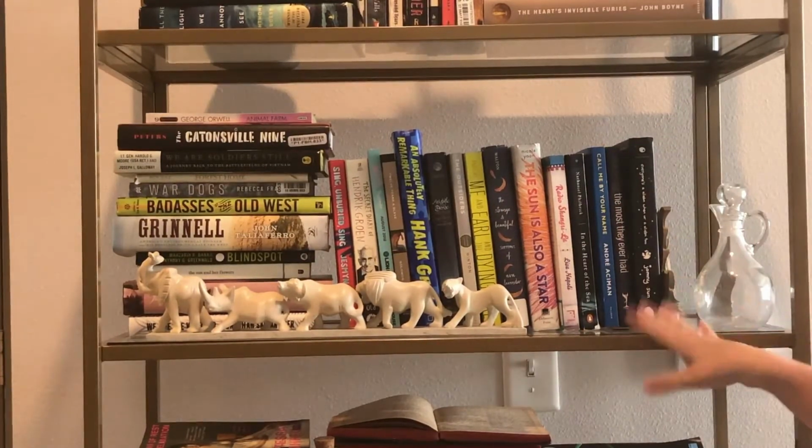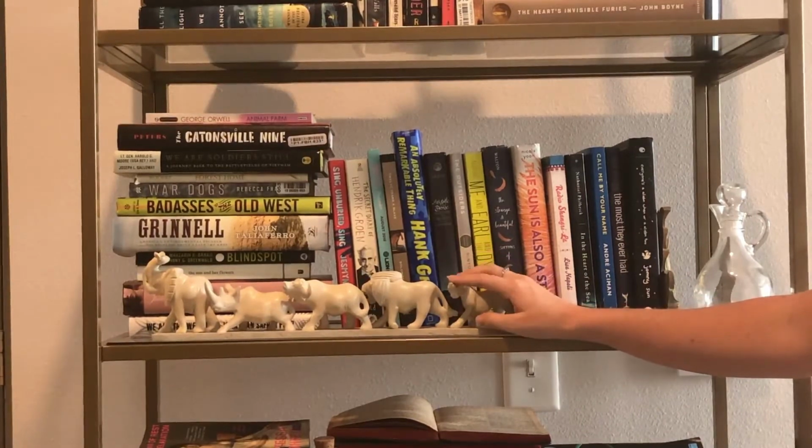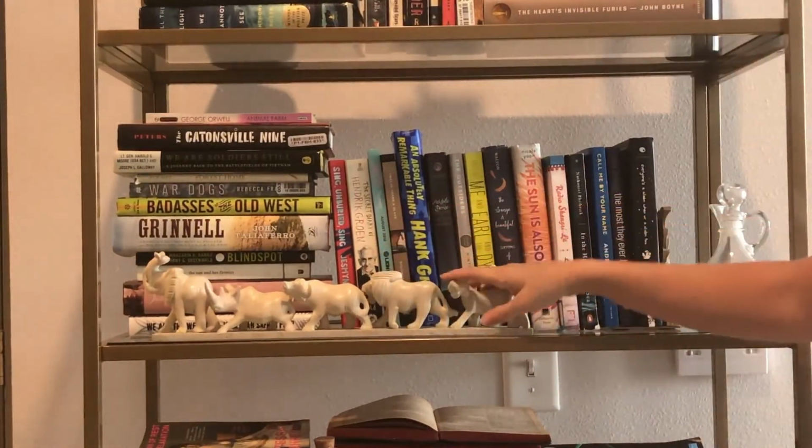And then as far as the decorations, we have this lovely little statuette I got in Africa when we went a few years ago. They're considered the big 5, all of these animals. I love this. I think it's so beautiful.